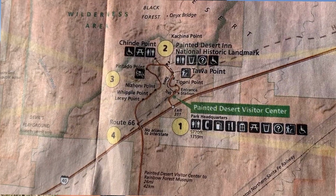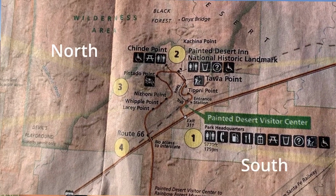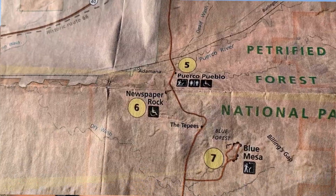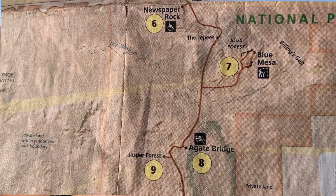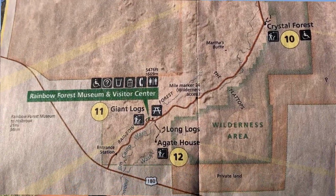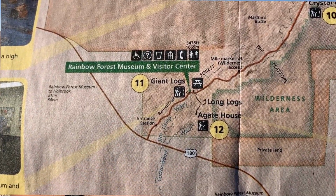The park is split into the north side and the south side, with the interstate I think being the dividing factor. I've heard that the south side is where the petrified wood is primarily, and you can start on either the north or the south side because there are visitor centers on both sides.